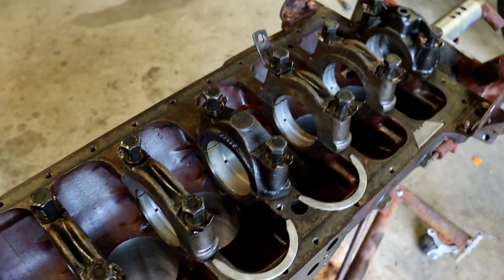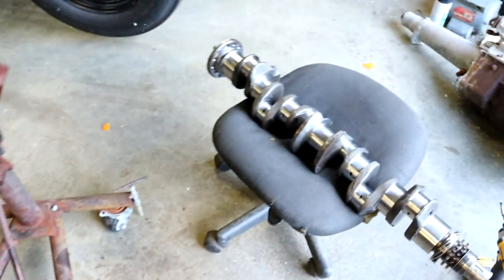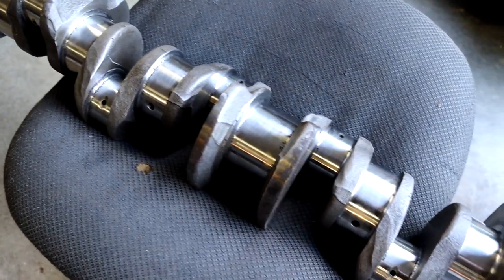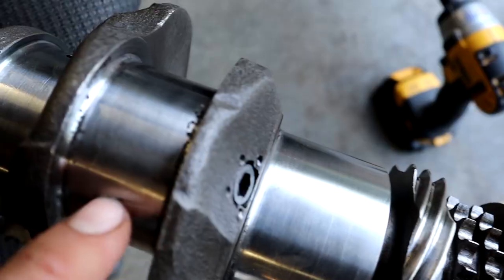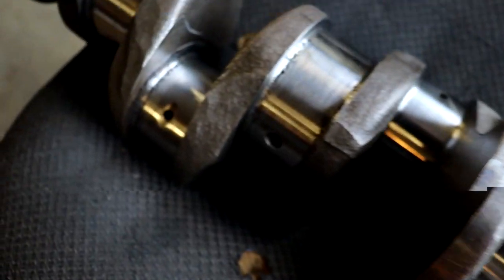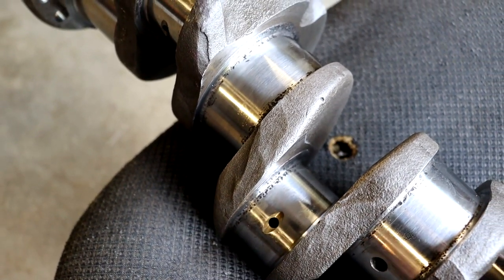Got all the main caps also cleaned up here with their respective bearings sitting in there for now. I got the crankshaft over here. I took this to a local machine shop to have the journals just polished up a little bit, not ground at all, just cleaned up. You can see there's still some pitting in the corners of some of the journals here where there was some rust. But that's not too much of a concern because the bearings don't actually ride that far out on the sides of the journals.